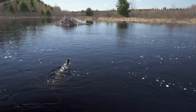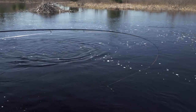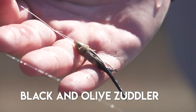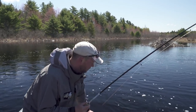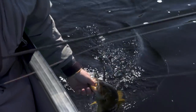Now, it's not a giant, it's a little tailwalker. Yeah, I've got a 2X tippet on here tied to a black and olive Zuddler with a cone head, low and slow in this moving water, and this bass came and picked it up. Hit it pretty hard, actually, surprised me. Gotcha.